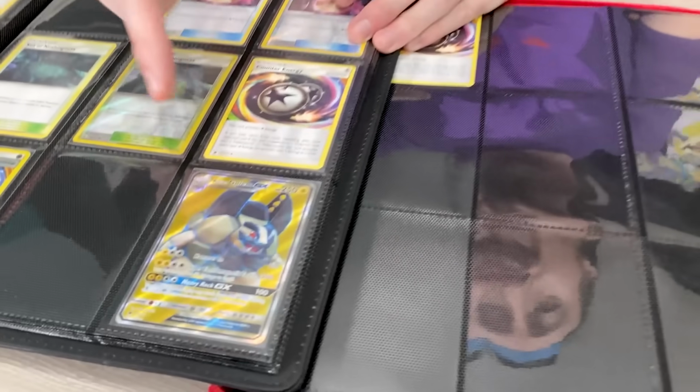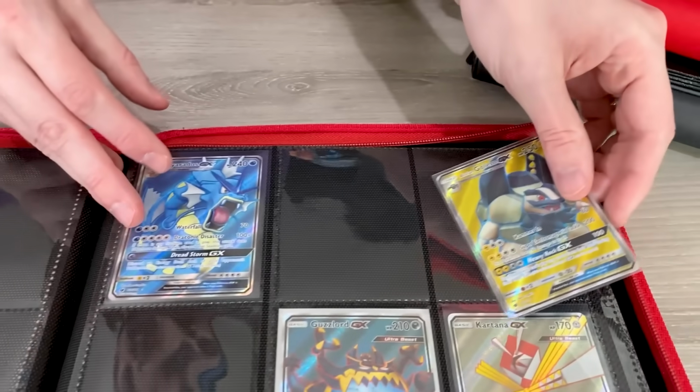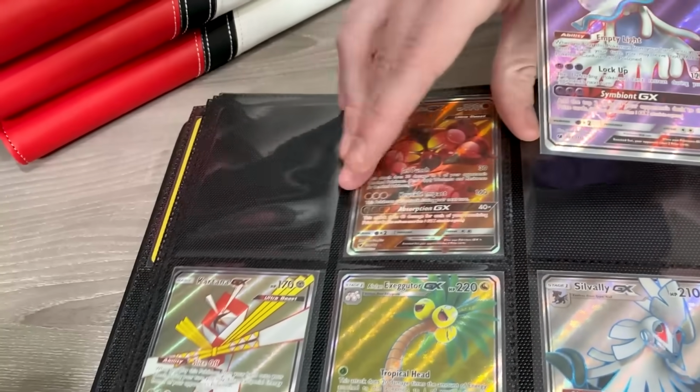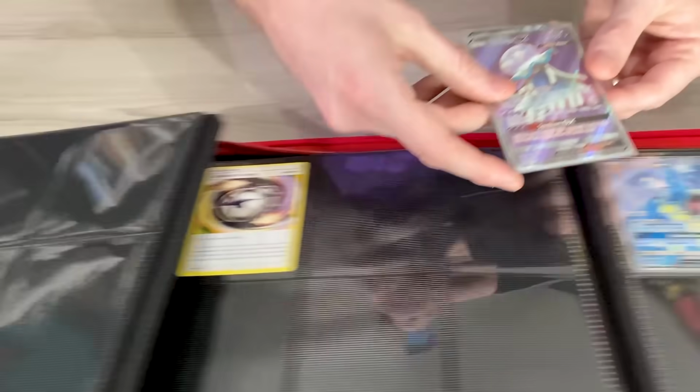Set number 8 out of 10 that we handpicked, Crimson Invasion. We got Alolan Golem GX Full Art, which is going to transfer right over into the Crimson Invasion Pokemon card binder right beside Gyarados GX. Good news, we are finishing a page in the binder. I'm grabbing all three of them.